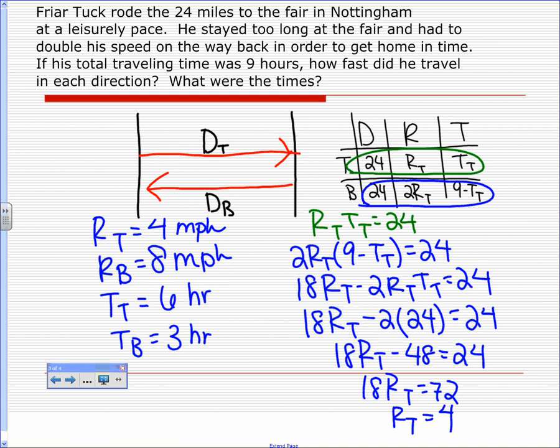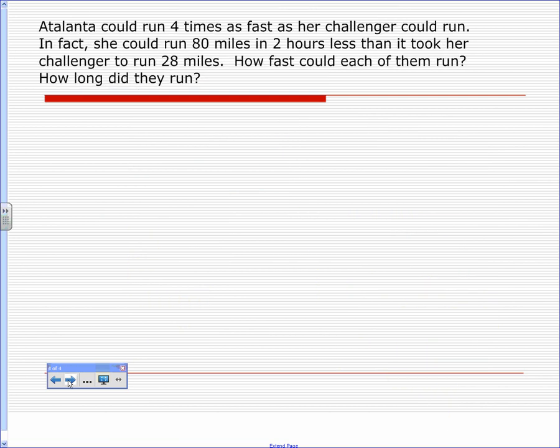Any questions on these? Yeah, it would be a long time to ride a bike. But I mean, it said it took him 6 hours. Yeah. All right, looking at another example.